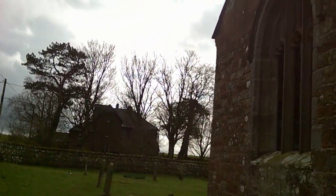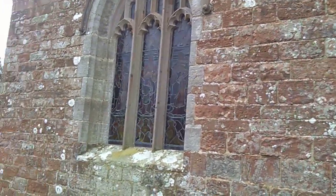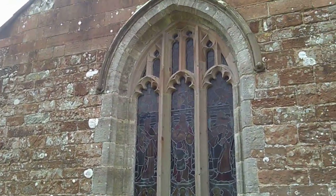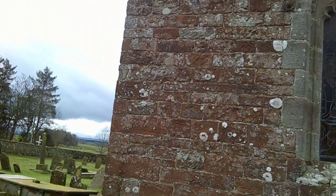So just making our way slowly around. Again, you can see the medieval stonework, and then you can see the later stonework up above where they've restored the gable. It's a muddy, muddy churchyard.